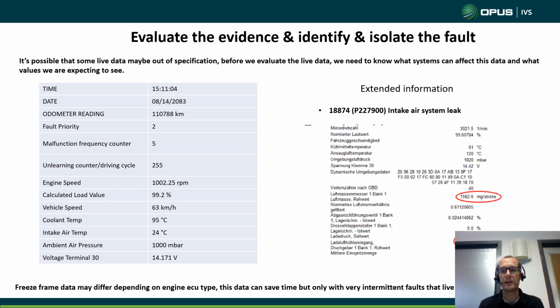The extended information there, again, for this fault code is absolutely critical, because it gives you even more information. This is freeze frame. Remember, this is freeze frame data when the fault code happened. So air mass meter readings are on this. At the bottom there, you've got charge pressure specified in actual.